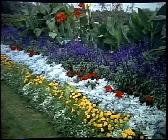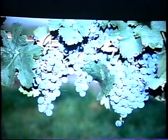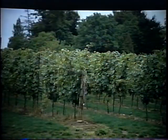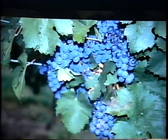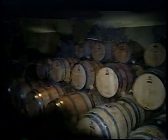And what a beautiful job they do with flowers around the place. But I just love these grapes hanging on the vines, ready for picking. And here's the way the grape vines look. They're pruned so that they grow up, and then they have stakes and wires to hold them up. You've got to keep those grapes off the ground, or they won't be any good at all.